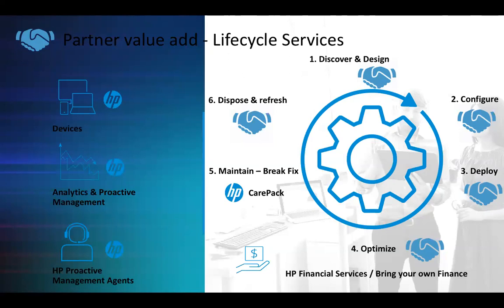Let's face it, not everybody needs an i5 or an i7 processor, depending on what type of work they're doing. You have people that are mobile, people that are desk-bound, et cetera. So we want to make sure we're providing the right type of devices.